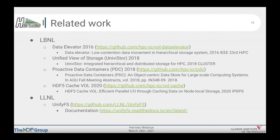So first, it's Data Elevator. Data Elevator intercepts the IO calls from the application and redirects them to the burst buffer. It stages the files on the burst buffer for fast IO. After that, a data mover moves the data from the burst buffer to the parallel file system in the background. It also uses the HDF5 VOL layer to intercept HDF5 calls, which makes it easy to apply to many applications. But it only works on the burst buffer layer and doesn't consider the situation if the data set does not fit. So the second one we look at is UniviStor.